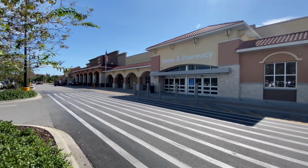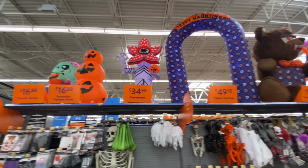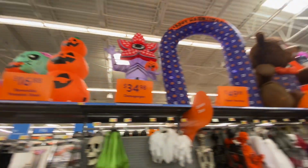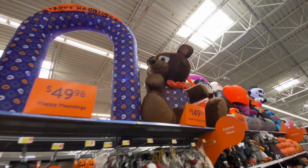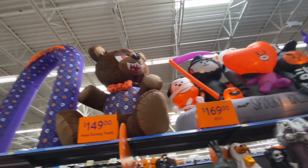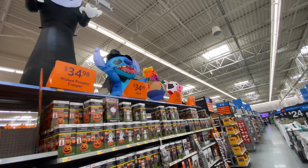And now we head into Walmart to see what spooky stuff lies within. We have found ourselves inside Walmart to take a look at their new Halloween merchandise. As you can see, they have a Demogorgon inflatable, a little friendly zombie down there at the end, an archway, and look, a teddy bear that turns evil. Look how neat that is, 150 bucks though. They also have this giant sign inflatable, and a couple of other ones I see. Stitch, and a little Halloween scarecrow.